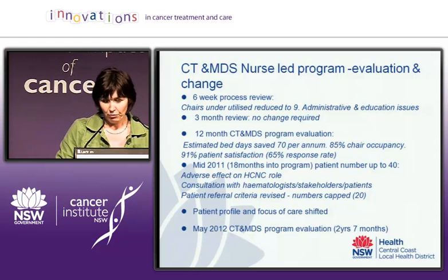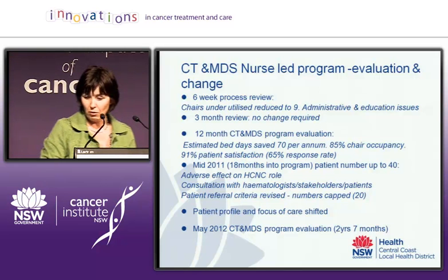We reviewed again at 3 months and no changes were required. Things were plodding on quite nicely. And at 12 months we did a more thorough evaluation.